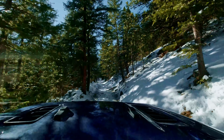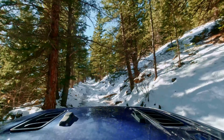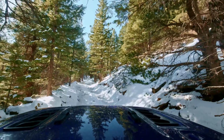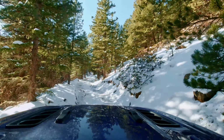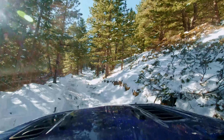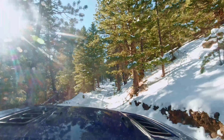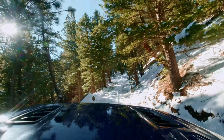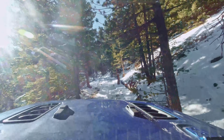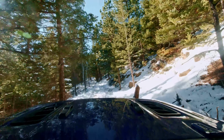Maybe a little hard to see from the dash cam here, but this is one of several pretty rocky areas that you go through. I would imagine that when this is dry, it's probably much rougher, but right now, being filled in with all the snow, it's actually not too bad. It's a little bumpy, and so far we're not having any issues with traction. I went down to 17 in the front, 18 in the back, and we're just crawling right up all this.